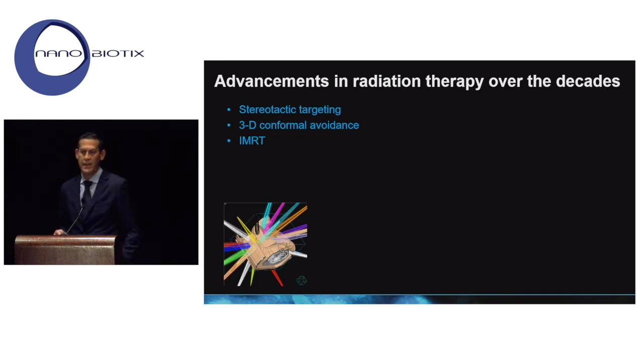Intensity modulated radiation therapy, where we began to have the software and the hardware to start to change the fluence or the energy of the beam as it exited the linear accelerator, and as it rotated around a patient dynamically, we could then start to soften it and make the beams curve around critical structures like the spinal cord, like your parotid glands, like your submandibular glands.